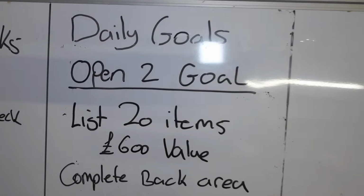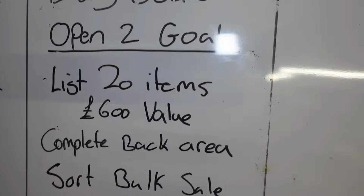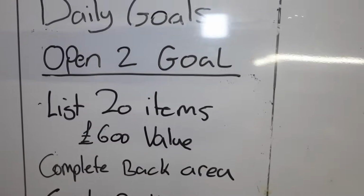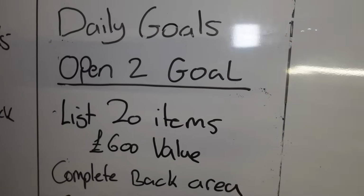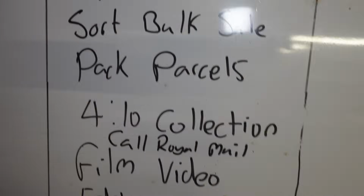Now, I run on an open-ended goal model. What that means is from the moment I get in, I have a list of goals that I want to achieve for that day. Once I've achieved them, then I'm finished. I don't work a 9 till 5, a 10 till 7, or an 8 till 3. I work until my list of stuff is done.